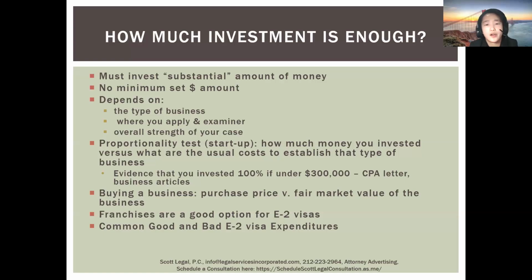Now, let's talk a little about the scenario of when you're buying a business. So to meet the substantiality requirement, what you would do is compare the cost of buying that business to the fair market value of the business, right? So for example, if you bought the business in the open market, you likely did pay the fair market value, and that will likely be enough to be considered a substantial investment.